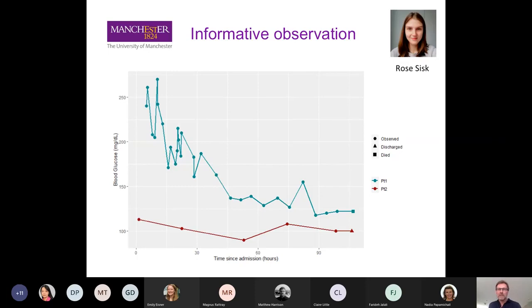This was actually measured in the hospital, not in primary care. And we've got two patients, patient one in blue and patient two in red. For patient two, the blood glucose was fairly normal, and it also wasn't measured very often. Whereas for patient one, the blood glucose was way too high, and it was also measured much more often.